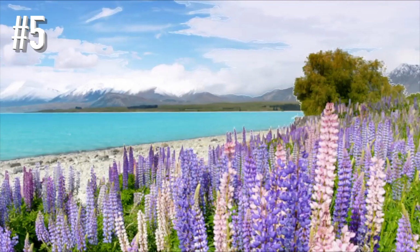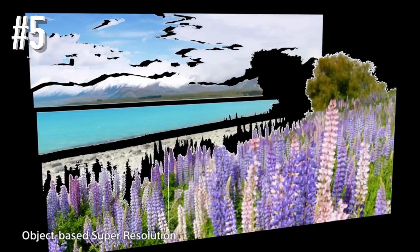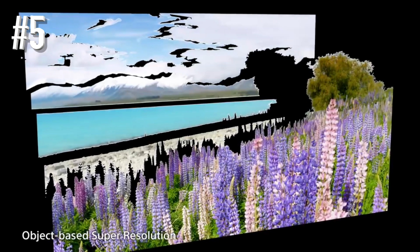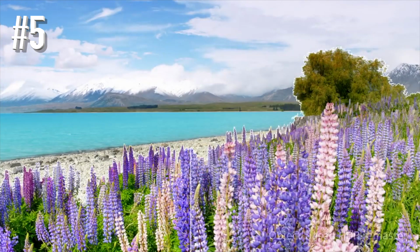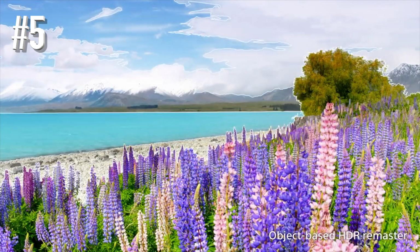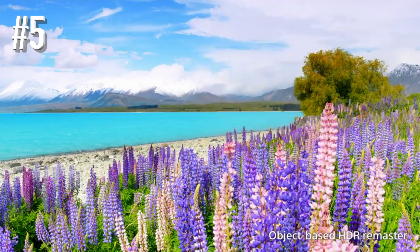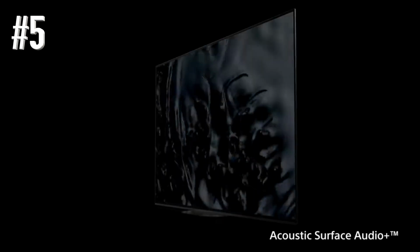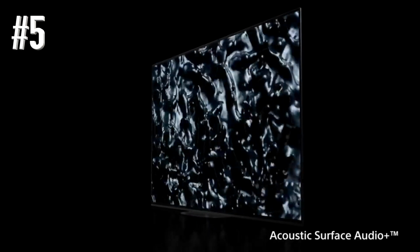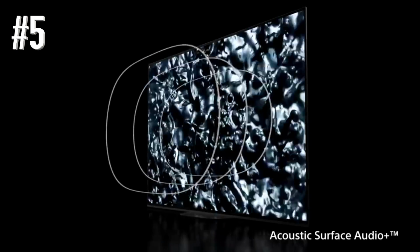The AG9 sounds as good as it looks, thanks to the inclusion of Sony's acoustic surface sound system. This uses actuators at the rear to vibrate the OLED panel, turning the entire screen into a speaker. Subwoofers add low-end impact, and overall, the results are genuinely impressive. Sounds follow the images on screen, while the inclusion of Dolby Atmos adds greater immersion.